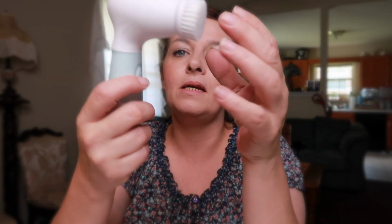Puma Stone, I was right. And it's just super gentle, super easy on the skin, and really I don't have anything bad to say. It's not near as expensive as a Clairsonic.